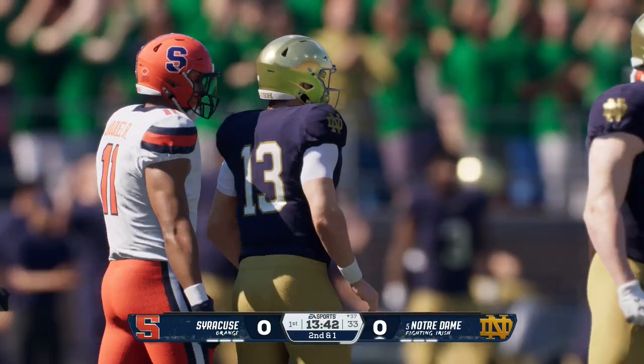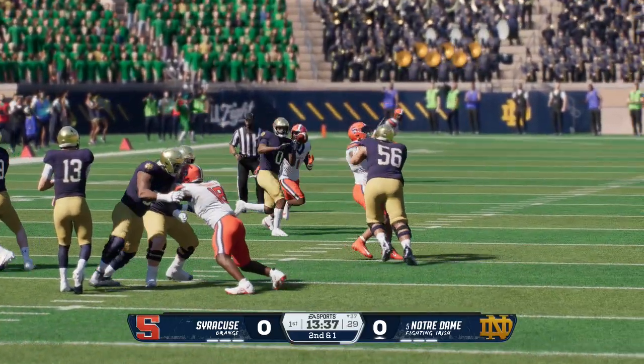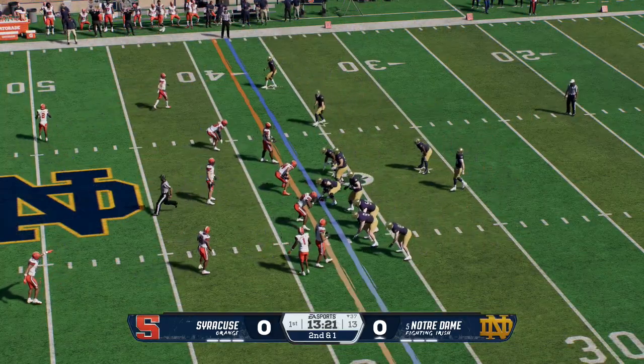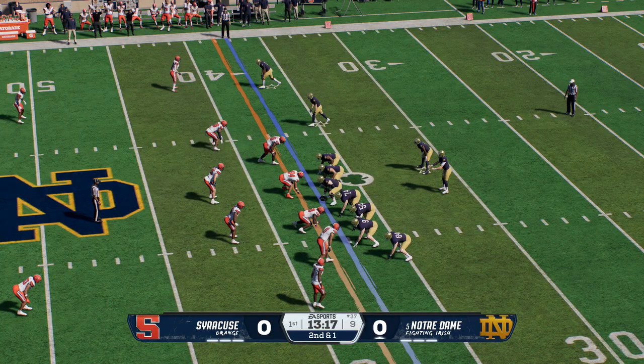It's a nice job running the in route there by the receiver, and the best thing he did after he made his break, he didn't trail and fade away. He actually attacked the football. That's a good lesson for young receivers out there watching. Notre Dame trying to keep this drive moving on 2nd and short.